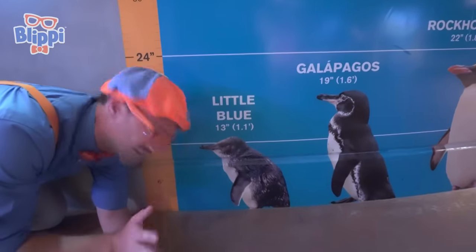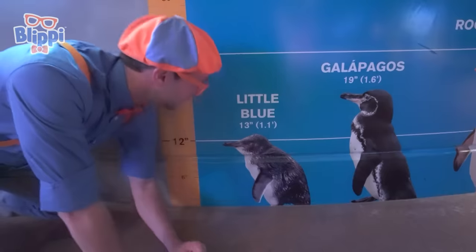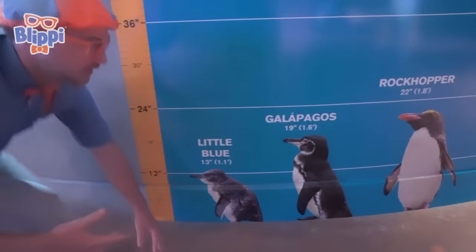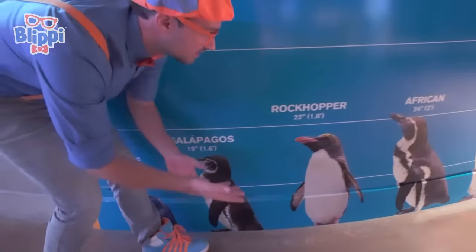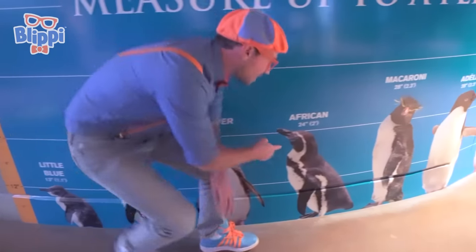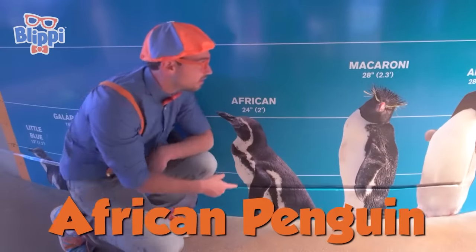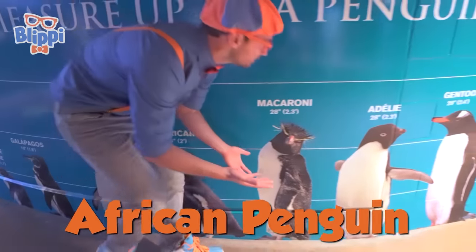Oh, hello. This is a little blue penguin. It's pretty small. Whoa, this board has the sizes of different penguins. Oh, like the penguin I met today, an African penguin. Whoa, and they just keep getting bigger.